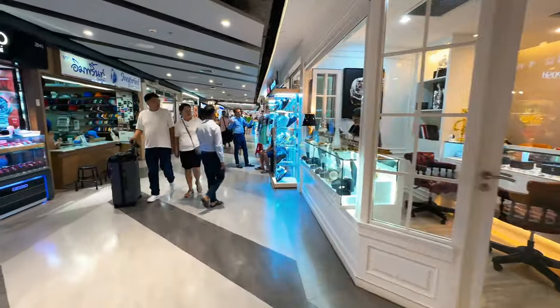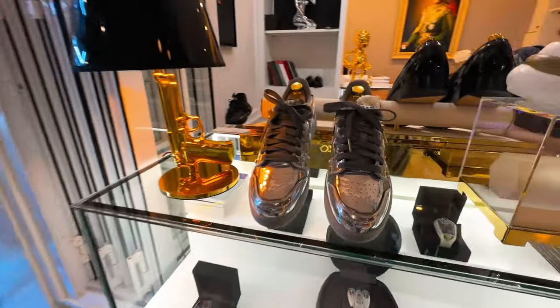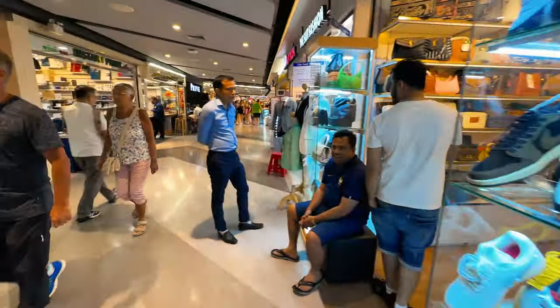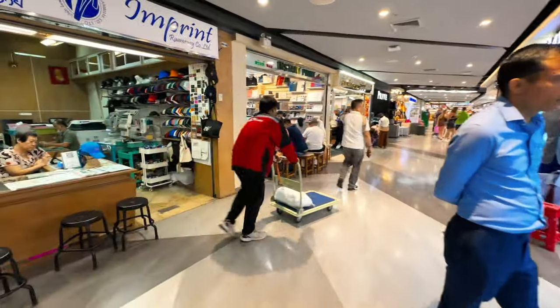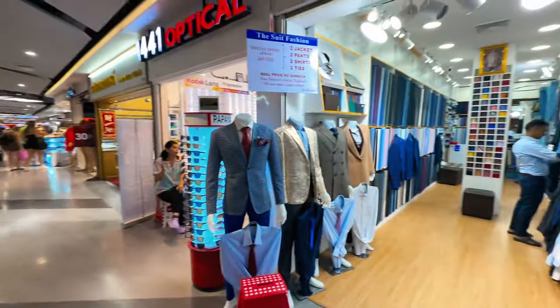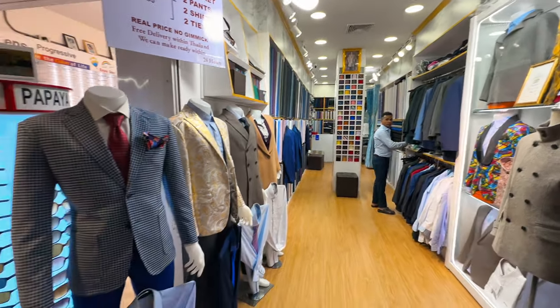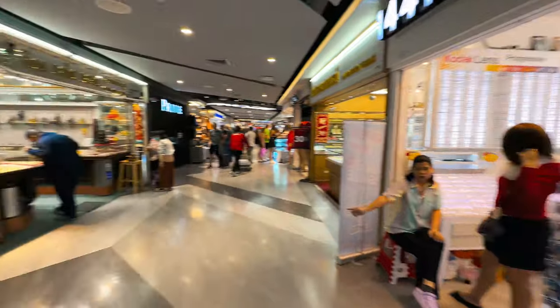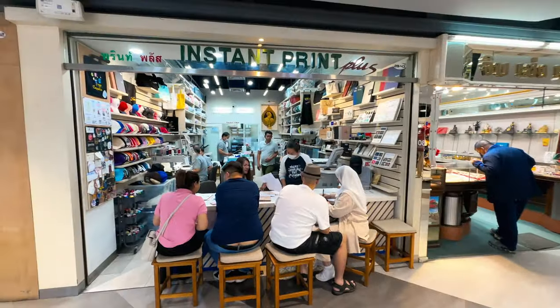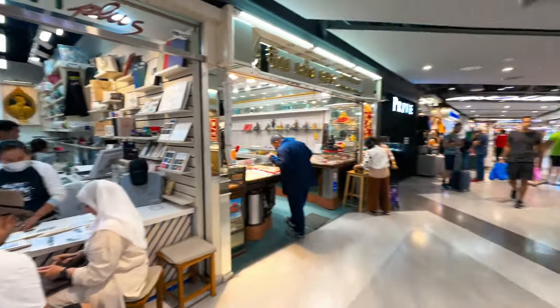So also, if you come shopping, as you can see people walking through with suitcases, and you have a lot of things you're buying, you can get it shipped because there is a department upstairs. We'll show you what that looks like, where you can get it shipped. Oh, wow, they do instant print in here. So you can get stuff printed on your shirt if you just bought something and you want it printed.